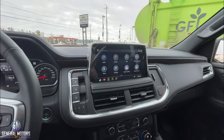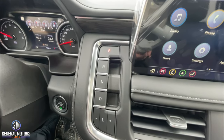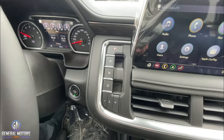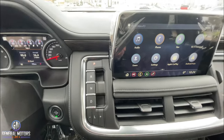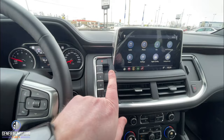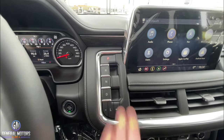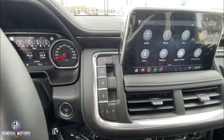Now, another major difference is this right here. And I know maybe some of you don't like it, but I can tell you firsthand, I'm a truck guy. I come from the Silverados and Sierras. That's what I drive 99.99% of the time. And I, of course, like that column shift. But I can tell you firsthand, after driving this and using this a little bit, I don't mind this at all. This electric shift is actually pretty slick.